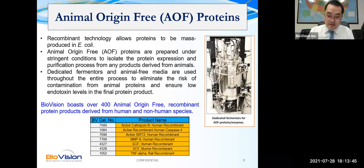These particular products are growth factors that can elicit responses in target cells, including cellular proliferation. And finally, 7698 is BioVision's active SIRT2, a histone deacetylase that is used for epigenetics research. So you see from our products that we have a lot of diverse fields already, and we have just barely scratched the surface.